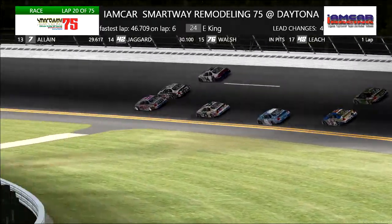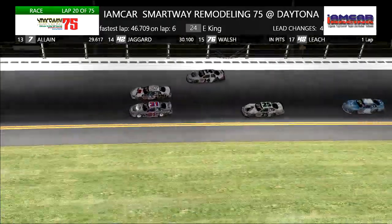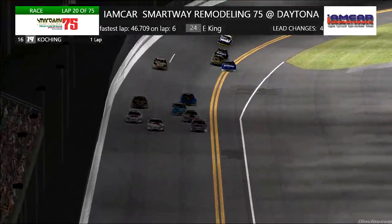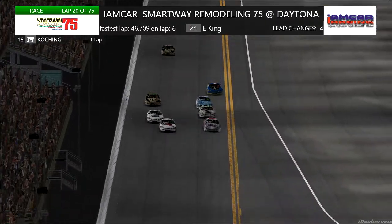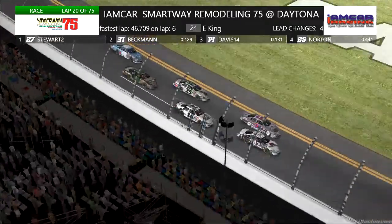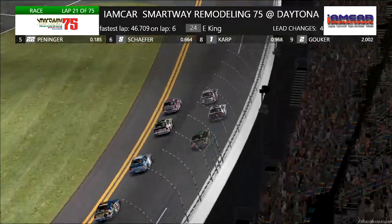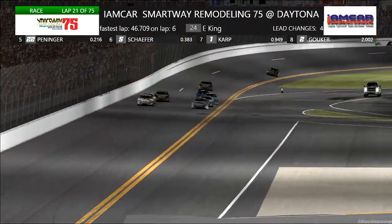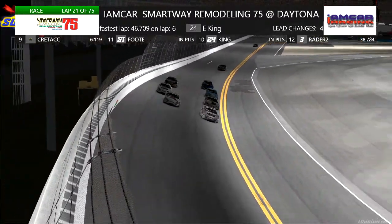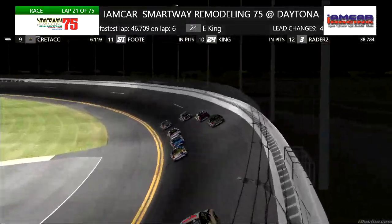3 wide for the race lead. Stewart up there hanging on to it in the 14, the 14 dropping back up Davis. A couple more cars coming to pit road. You see them peeling off back there. We'll stay with the lead pack right now. 21 complete. So we should be somewhere in the neighborhood of 20, 40, 60 on the laps. These guys will stop.